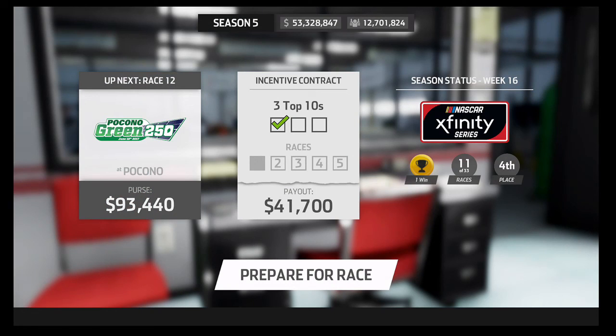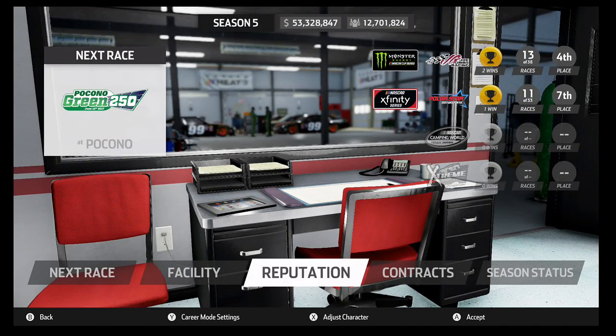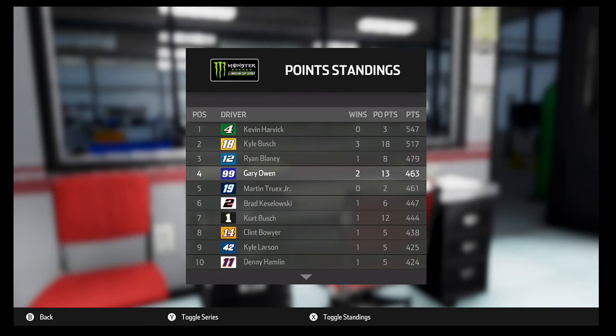In the next episode, we will be going to Pocono in both the Xfinity Series and the Cup Series. We usually have a decent amount of speed there, but we can never seem to find a way to win there, except for last season when we did pull it off against Chase Elliott. So hopefully we can do that once again going into the next episode.